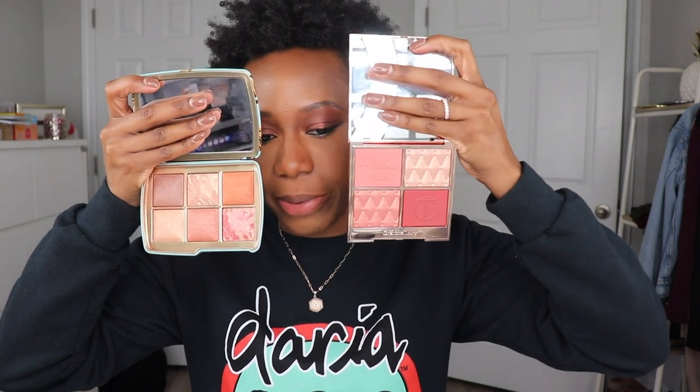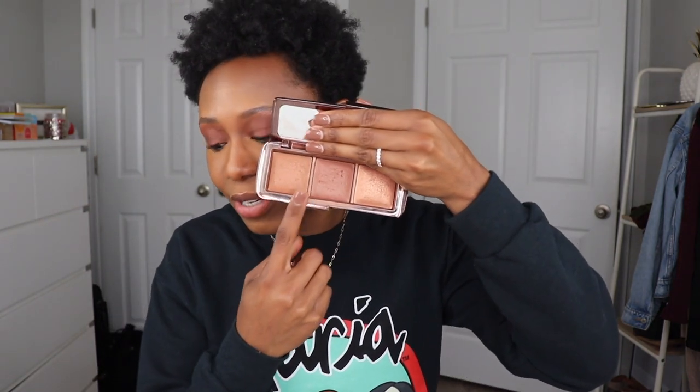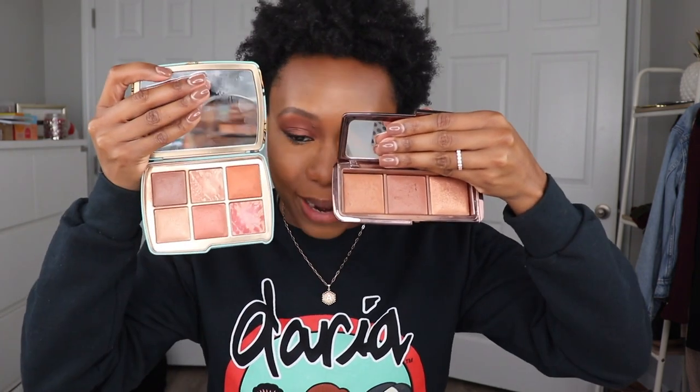So first things first, if you look at the palettes, you can already see that Charlotte Tilbury only has the blush and highlighters. Hourglass has blush, highlighters, and a bronzer shade, just depending on your skin tone. For me, this works as a bronzer, and I also wanted to note that if you have the Hourglass Ambient Volume 3, the deepest shade in here is the same shade that is in the Tiger palette. Since Charlotte Tilbury does not have a bronzer shade, I'm going to go ahead and apply that.